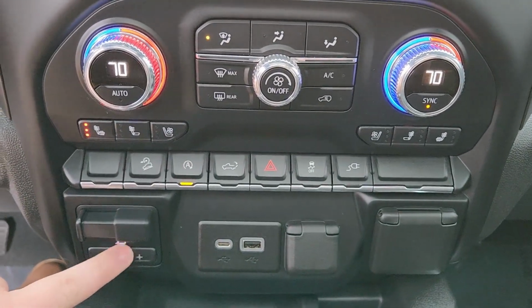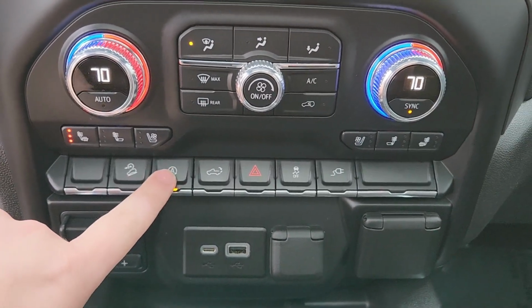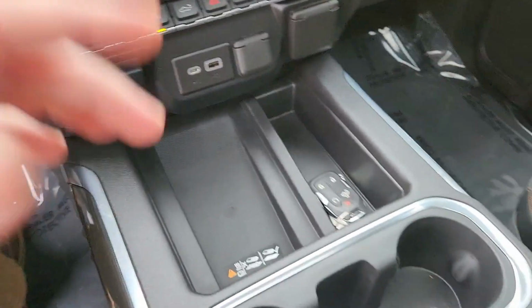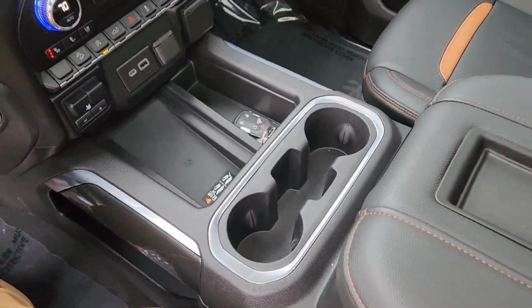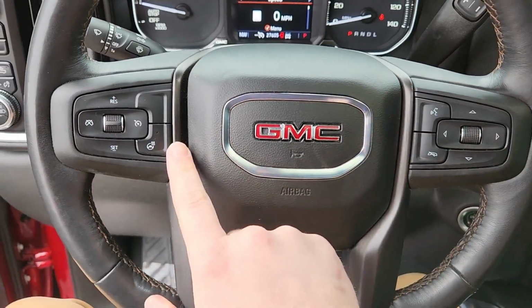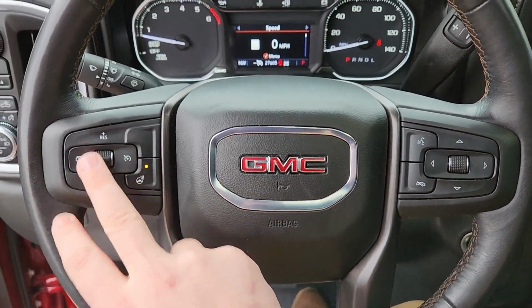seats. Here's your integrated brake controller. You have the automatic start and stop. You have the tailgate down. I mean, this thing is nice. Wireless charging. Here's your Bluetooth and menu settings, your heated steering wheel, cruise control.